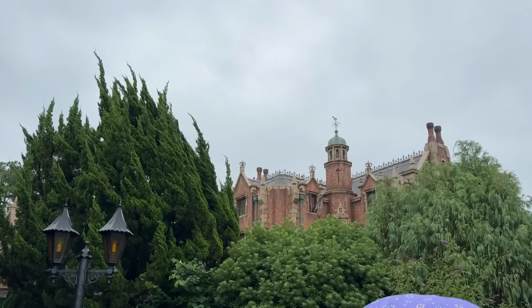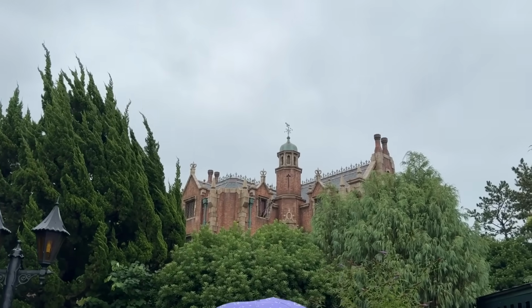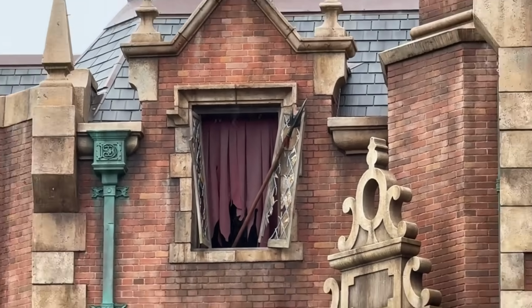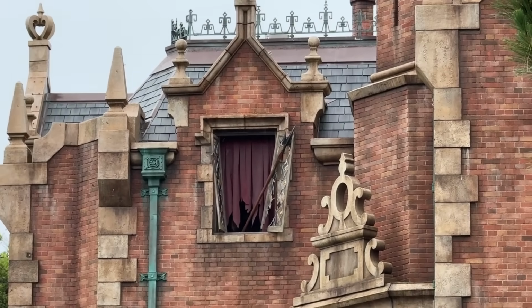Narrator: They did not go through the regular queue because it moved to an outside queue. But look at this window. Now, the mansion looks mostly the same as Florida, but look at the window broken with something coming out of it, like a spear. That's interesting. I wonder what happened there. Maybe we'll find out.